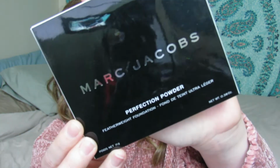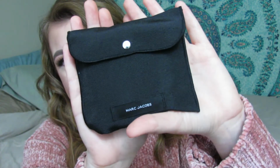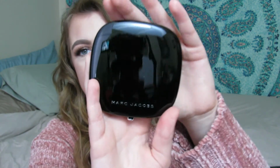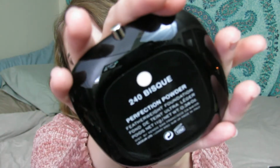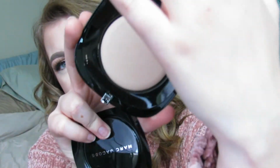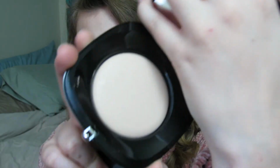Can't have that. I was also very excited to find the Marc Jacobs Perfection Powder at TJ Maxx. Looks like that. So of course you pull it out and it's high end. So it comes in the little snap pouch like so. You snap it, you get a little poof. Probably not going to use that. And then you get the beautiful, sleek Marc Jacobs packaging. There's the shade, and there is the color. It's kind of hard to show.